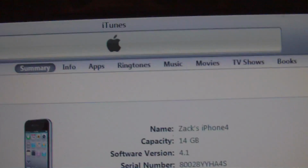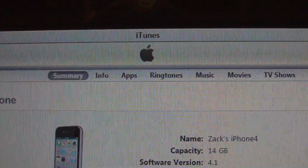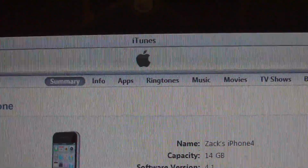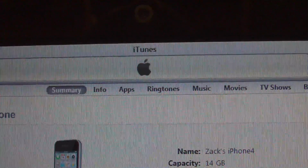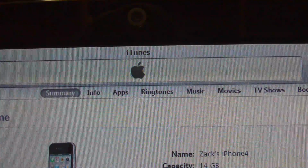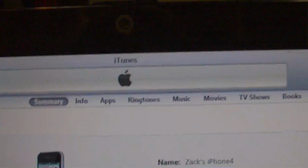Software version 4.1. Just what I tell everybody whenever they're going to do a firmware update or custom firmware, custom software, go ahead and connect it. Let iTunes back everything up. So just in case there's a problem or you don't like the update, you have everything backed up anyway.